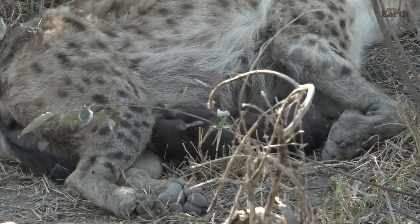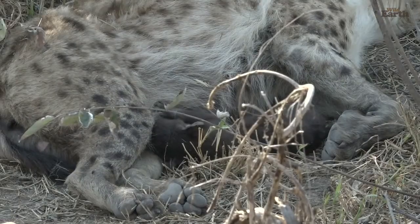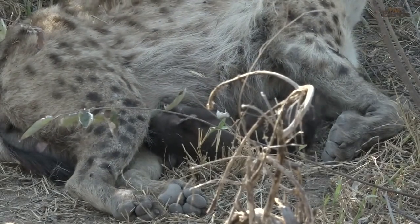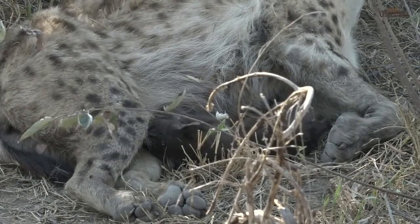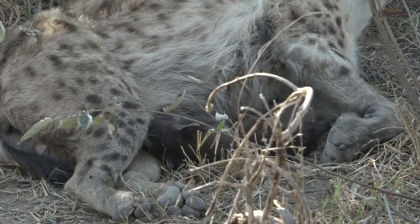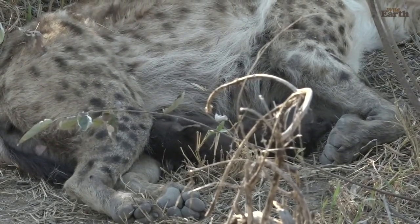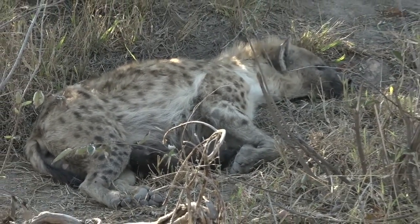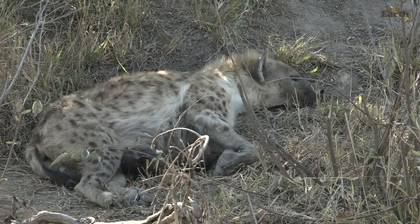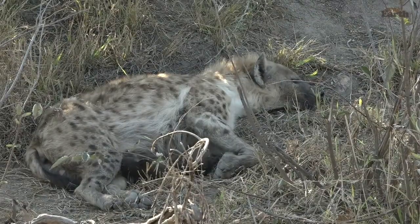So we haven't actually had any interactions with Ribbon and Corky, but I imagine Corky will be very, very submissive to her in all the behaviour. And of course that means the little cub will be low ranked too. It's a silver spoon effect. She will be lower than her mother. So I'm going to sit here and enjoy these precious moments.